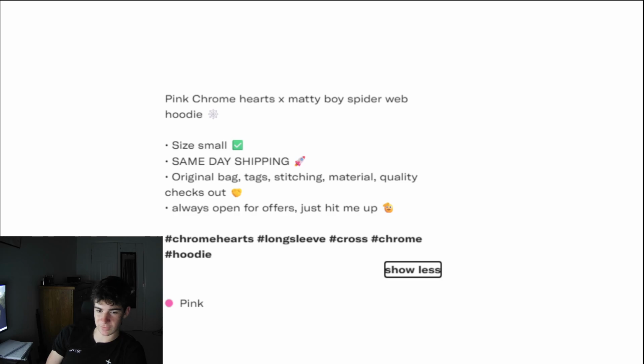This is the description for that product. This is all you need to do. Very simple. Just say it. Say what it is. Pink, chrome hearts, blah, blah, blah, hoodie. Size small. Give the size. I recommend giving the measurements, okay? Measure it from the shoulder down to as far down as it goes, all right? Or just put a little measuring tape next to it and use that in one of the pictures.